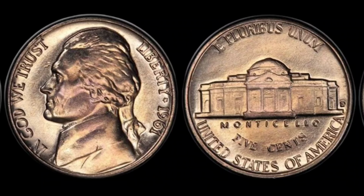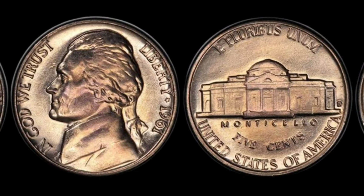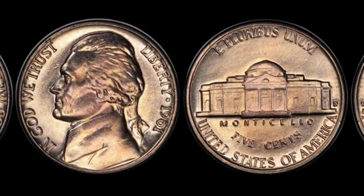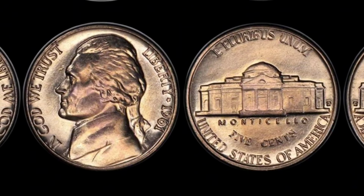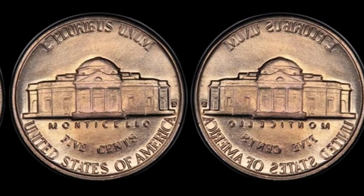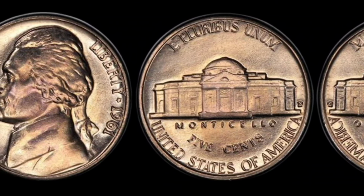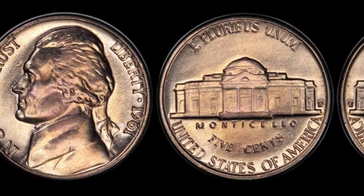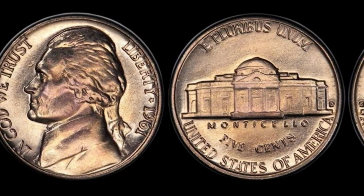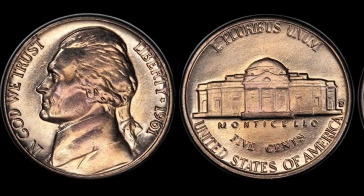But condition alone isn't everything. This 1961 nickel also has a significant error: no mint mark. For collectors, mint marks are incredibly important, as they reveal where the coin was made. Most Jefferson nickels from 1961 were minted at the Philadelphia Mint, which didn't use mint marks until much later. However, there are a few coins out there with unusual characteristics or errors, and this particular nickel stands out for its lack of any mint mark.